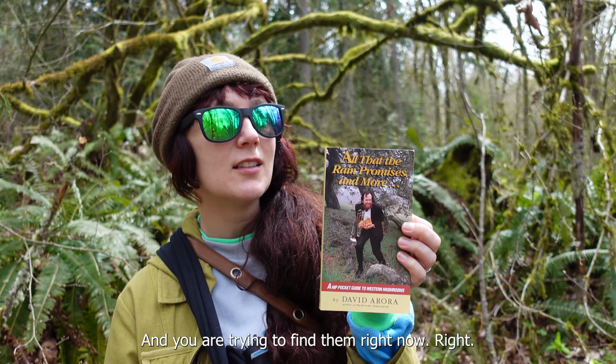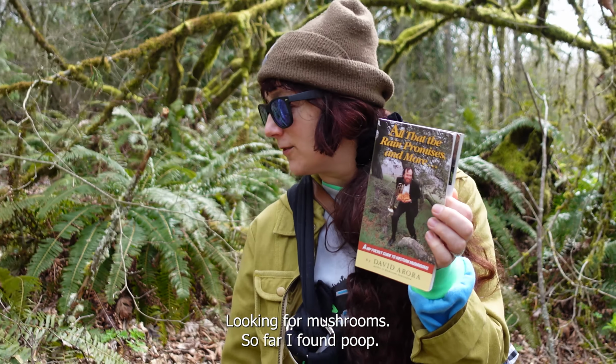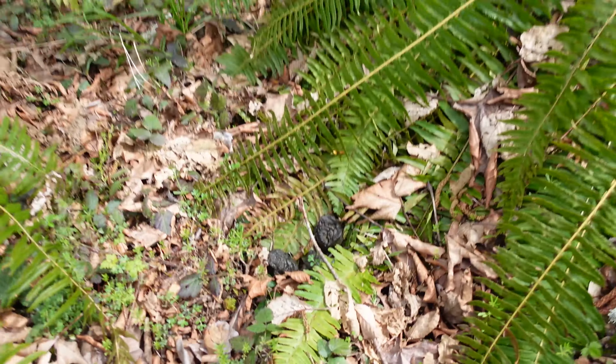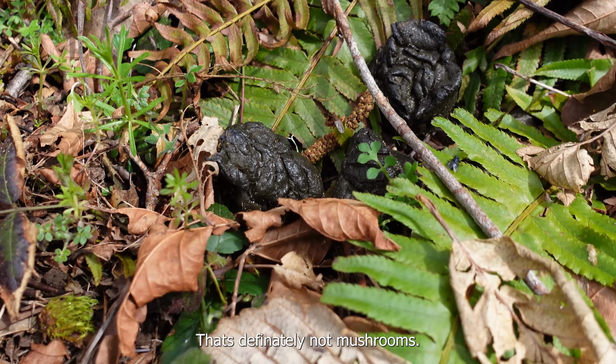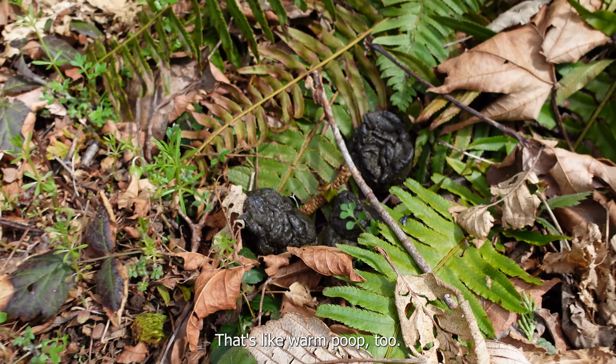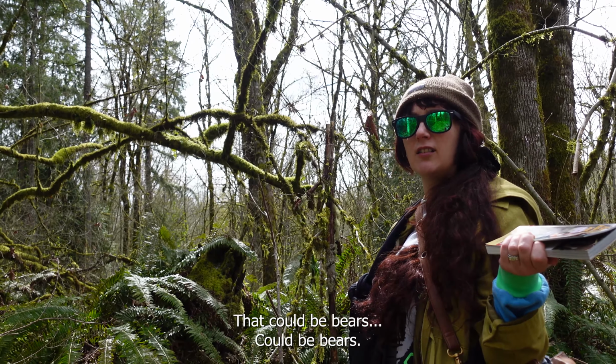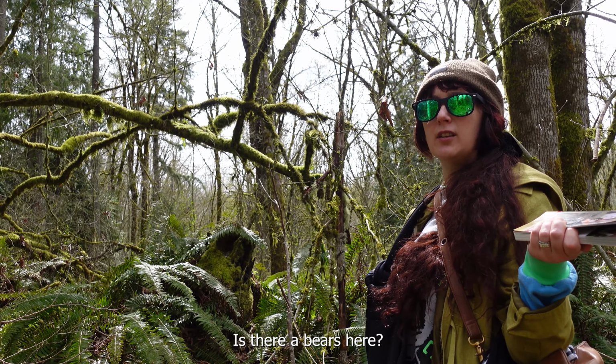Wow. And you're trying to find them right now, right? Looking for mushrooms? So far I found poop. Yeah, we found poop so far. I don't think it's human poop, so that's definitely not mushrooms. That's like warm poop too. I don't know what that could be from, so we're gonna go a different way. That could be bear. Could be bears. Is there bears?